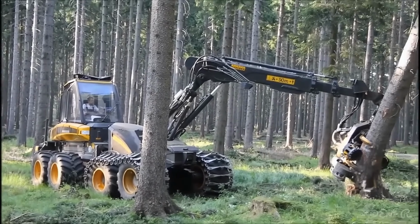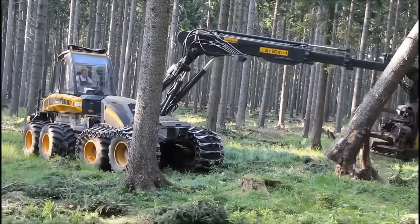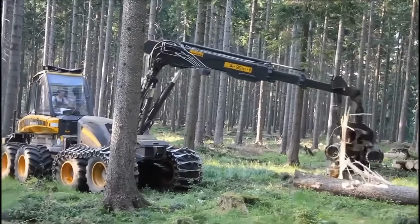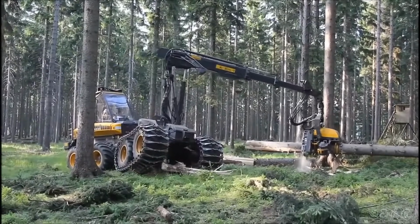Engines and hydraulics work in tandem to keep productivity high without overstraining components. Operators rely on automated functions, yet their skill ensures that no log is mishandled. Safety sensors halt operations if unexpected obstacles appear.